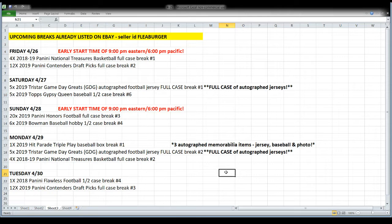On Sunday, that's another 9 Eastern, 6 Pacific start time, we'll break our third and final case of 2018 Honors Football. I typed in 2019 because I'm a doofus. I was typing in 19 Contenders and got 19 on the brain. It's 2018 Contenders or Honors Football that just came out recently. And then a half case of 2019 Bowman Baseball, also the back half of a case.